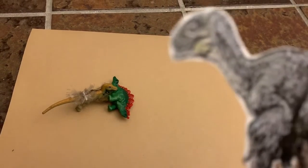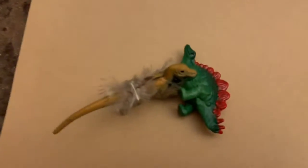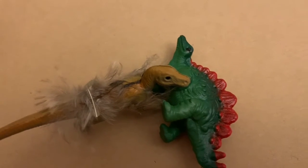Velociraptor means speedy thief or robber. The Velociraptor preys on plant-eating animals, like this Triceratops.